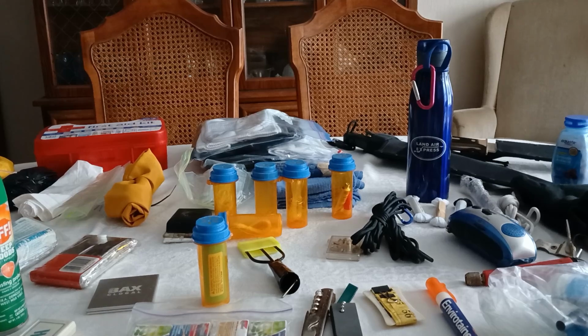So I hope this gives people some idea of what they might want to have in their vehicle or in a pack that they can keep by their garage door or the front door in the closet. Doesn't have to be intrusive into your life. Have something ready in case you need it, and you can just grab it and go.